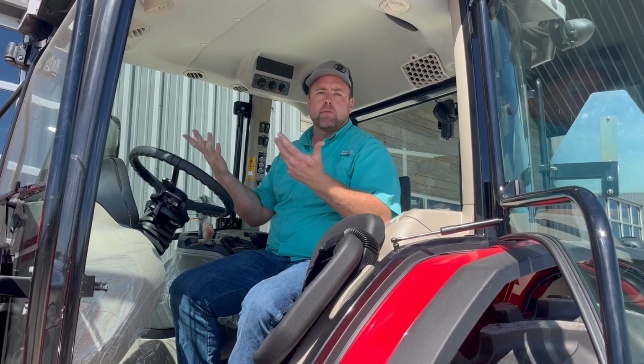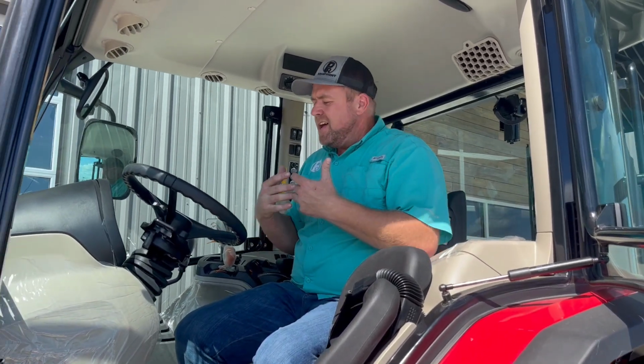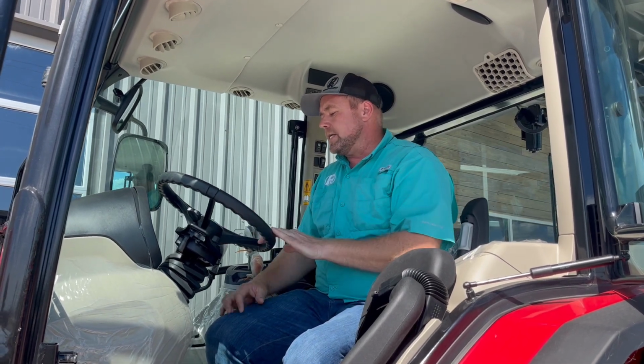Some folks, loader work, of course, you like it a little more aggressive. Maybe you're doing some shredding with a 15-foot batwing or something, and the last thing you want it to do is shuttle real fast into reverse, and we jackknife that PTO shaft or whatnot. So having that is really nice.